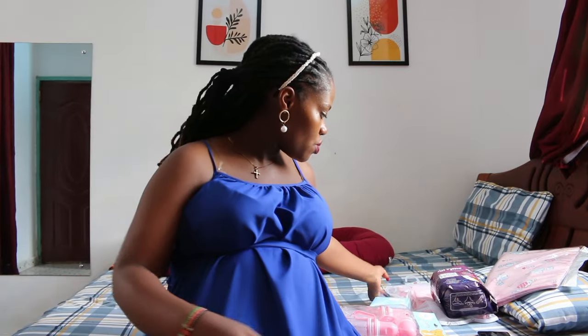So welcome. I'm gonna start with the things that I got from Kamukunji, because the things that I got from Gikomba are clothes basically. So yeah, I'm gonna start from those ones.